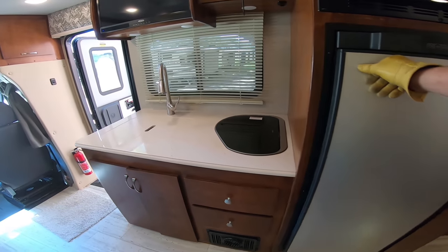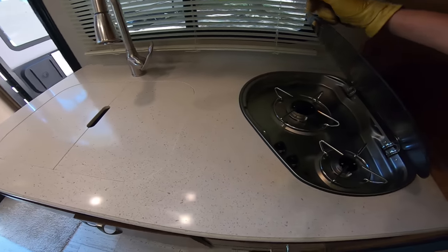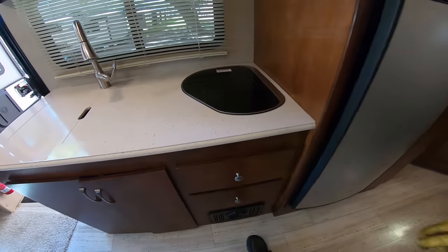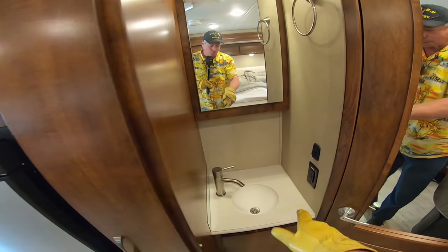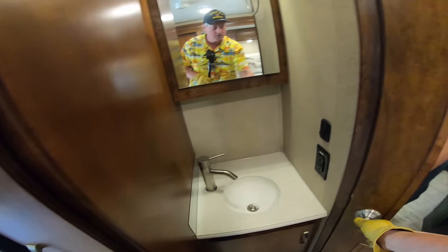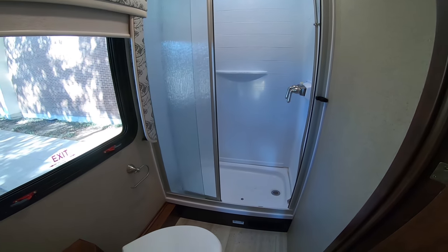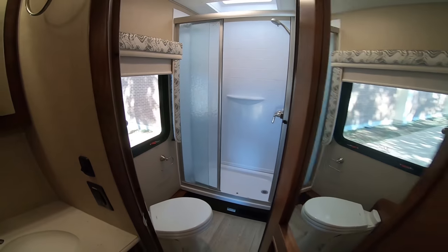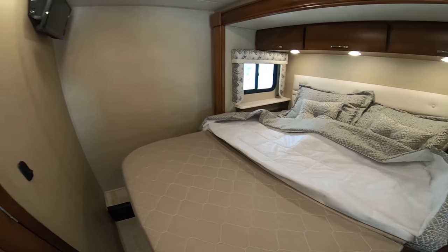Refrigerator. Propane stove for that bacon and egg breakfast. A high point microwave. Vanity. A dry bath. Very cool. Lots of space in that dry bath too. The Queen Master's kind of small for us, though.